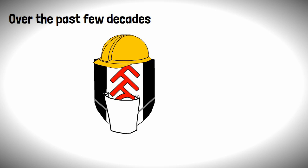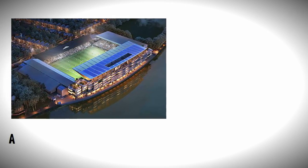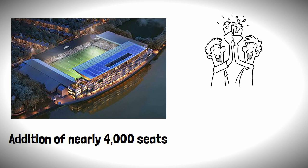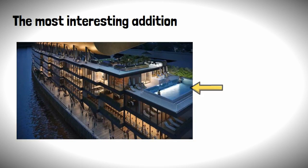Over the past few decades, Fulham have looked at expanding the capacity of the ground, but nothing would come about until 2019, when the redevelopment of the Riverside Stand would commence, which would see the addition of nearly 4,000 seats onto the new stand, as well as new leisure and hospitality facilities, with the most interesting addition being 9 serviced apartments, complete with a swimming pool.